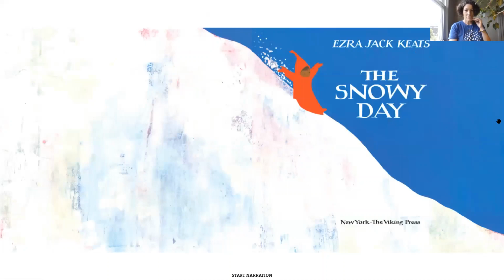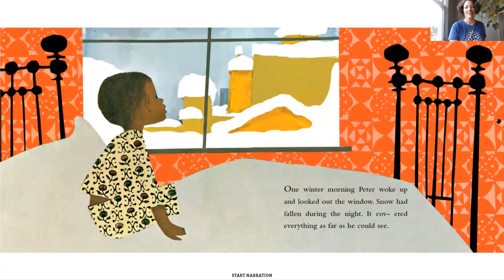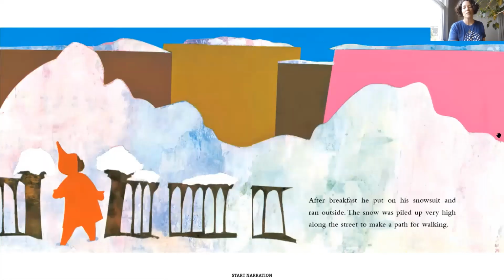Look how much fun that would be. The snowy day, sliding down the great big mountain. One winter morning, Peter woke up and looked out the window. Snow had fallen during the night. It covered everything as far as he could see. After breakfast, he put on his snowsuit and ran outside. The snow was piled up very high along the street to make a path for walking.